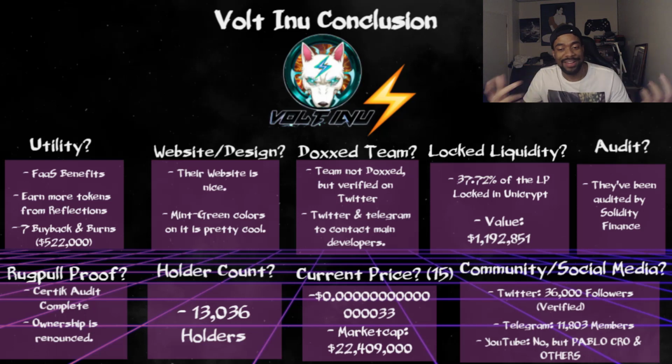I believe the FOS benefits they have, that service alone, sounds more unique. It sounds like it's the meta, as far as just having that as a service. The reflections are always a plus, especially for the long-term holders, just earning more tokens from the reflections. Of course, them having 7 buyback and burns already, equaling up to over $522,000.